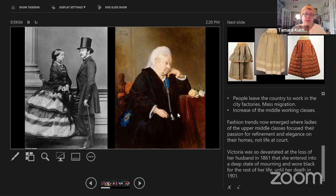The image on the right I've left here because Victoria reigned until 1901. She was so devastated at the loss of her husband in 1861 that she entered into a deep state of mourning and wore black for the rest of her life and until her death. So you can just see again her lifespan, this time period.